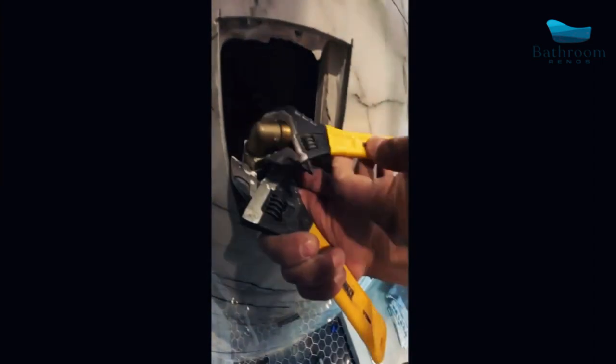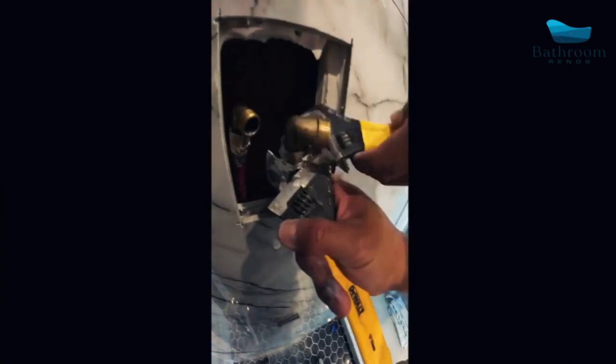Now you just gotta hook up and mount onto the wall the shower panel, which is a multifunction unit. And this bathroom should be ready for use in 24 hours.